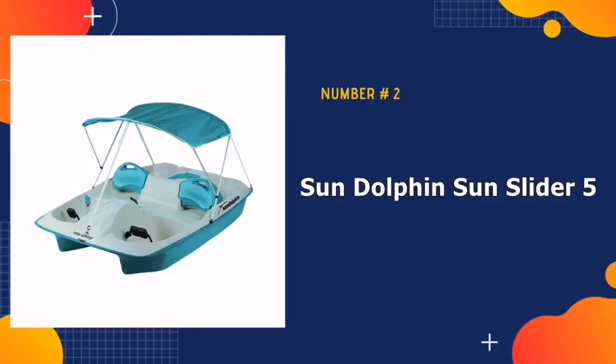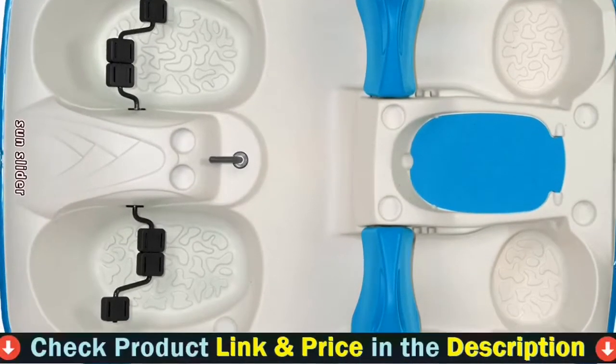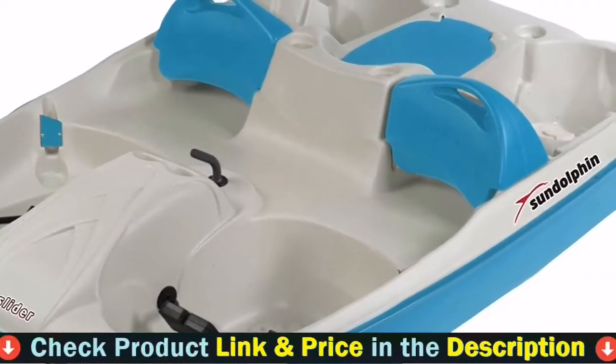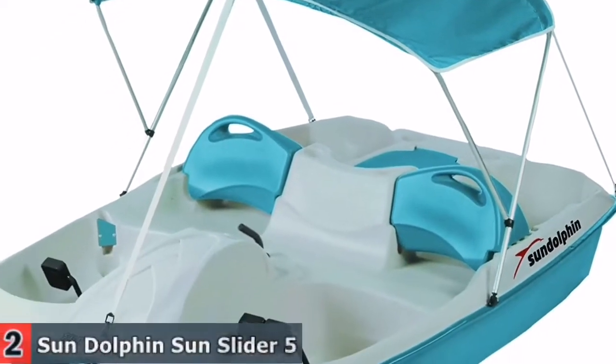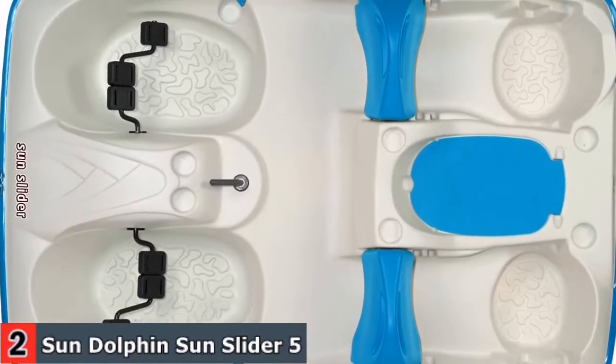Our second best pedal boat is Sun Dolphin Sun Slider 5-seat pedal boat. If you're looking for an affordable recreational pedal boat that can take you to different locations, take a look at the Sun Dolphin 5-seat pedal boat with canopy. It has an inbuilt cooler and rod holders, cup holders, and much more. Since it has an umbrella, you can enjoy this boat for as long as you like.